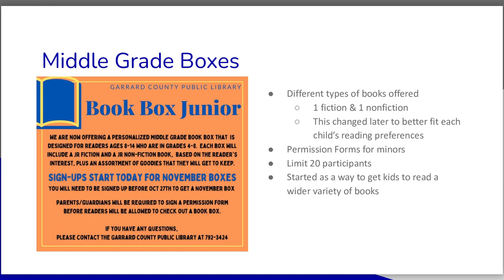So, enter me. I am going to be honest, I wasn't 1,000% excited about doing children's book boxes. But at the time, we had about 40 adult book boxes.